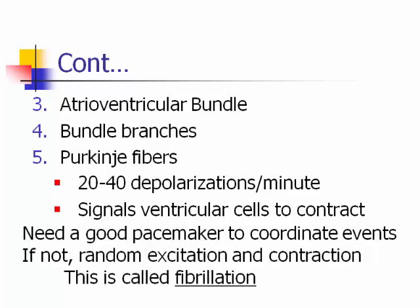So you need a good pacemaker to coordinate events. If not, there is random excitation and contraction. This is called fibrillation. Have you heard of that word before? Like on TV? They use a defibrillator. A defibrillator actually puts electrical activity in the heart to shock the heart so that everything resets, so that hopefully they all go back to the normal rate of the SA node.